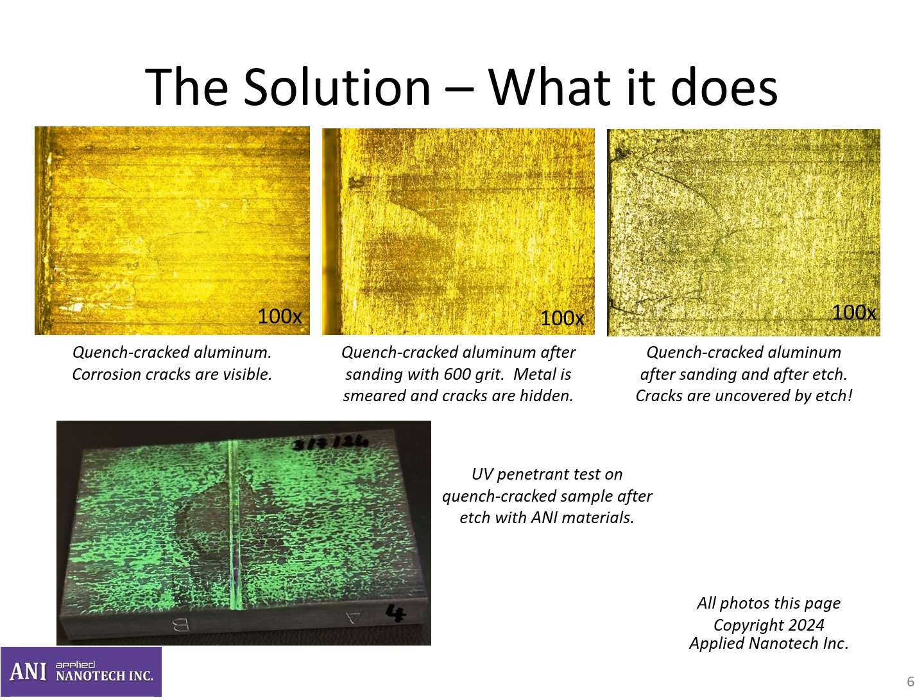These images illustrate how effective our product is at finding cracks and corrosion on aluminum. In the top left, the cracks are visible in the quench-cracked aluminum. The image in the center is the same sample after abrading the surface with 600 grit sandpaper. The result is that the metal is smeared and the cracks are hidden.